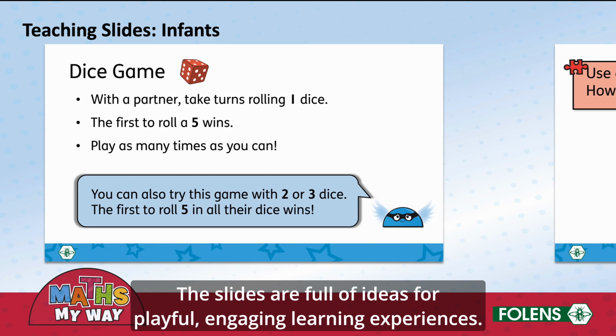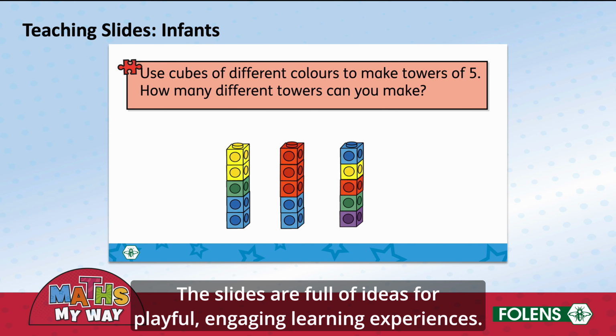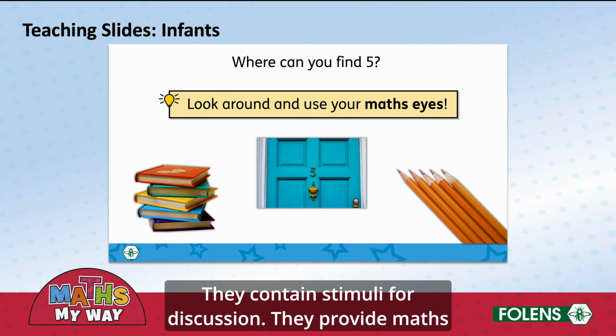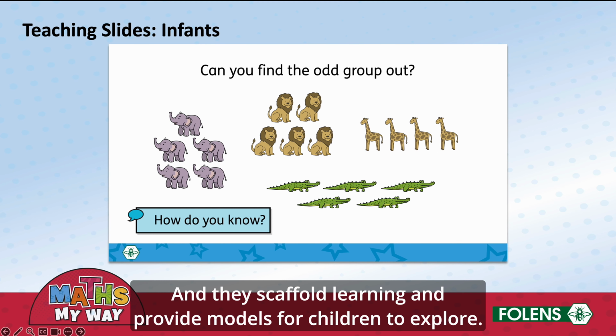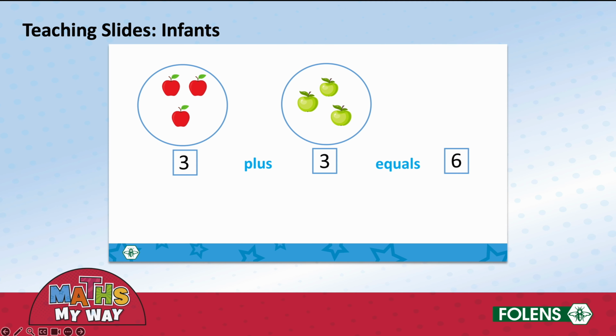The slides are full of ideas for playful and engaging learning experiences. They contain stimuli for discussion, they provide maths talk prompts and support the development of maths language. And they scaffold learning and provide models for children to explore.